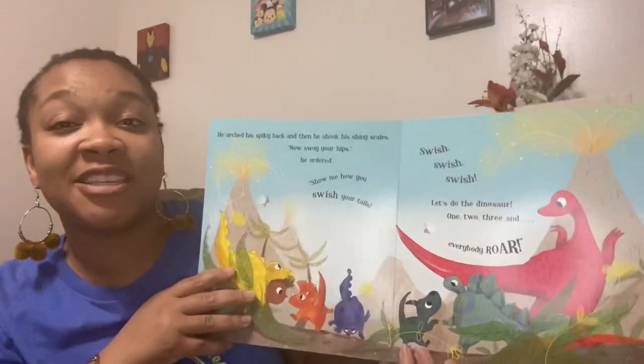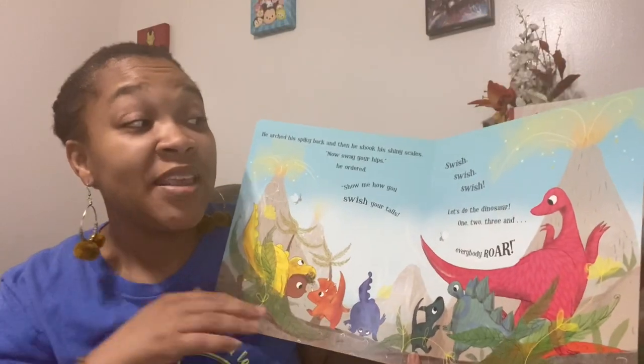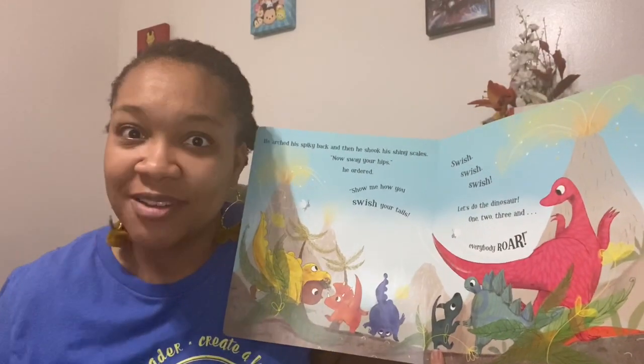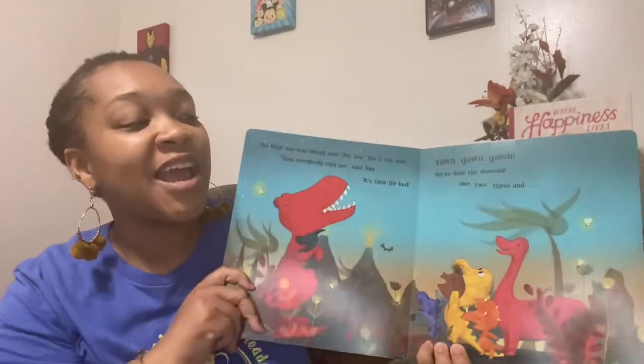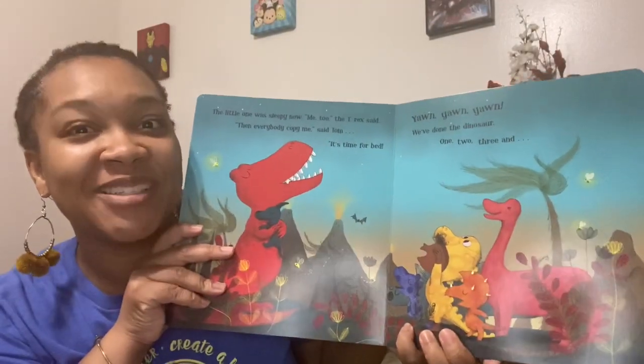What I like about this book is it helps them get their wiggles out. And then it's going to end with all the dinos tired out and going to bed.